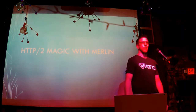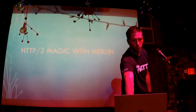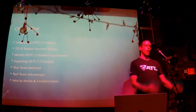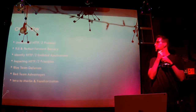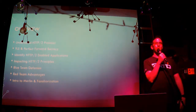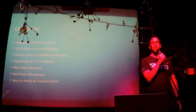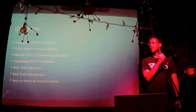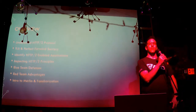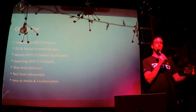We're just going to walk through some protocol stuff with HTTP2 real quick. All right, so today we're going to talk about HTTP2. Have any of you heard of that protocol before? Lots and lots of hands went up. We will talk a little bit about TLS and perfect forward secrecy. The reason for that is because it's a primitive that you need to understand when we talk about some of the other capabilities that work with the protocol.